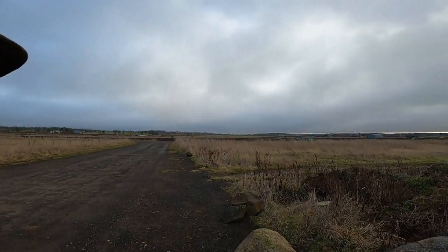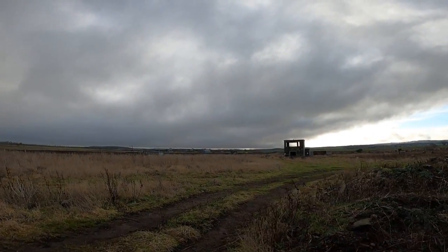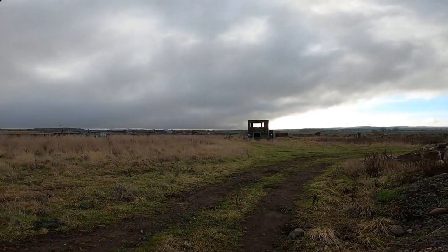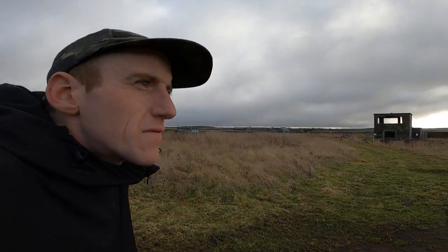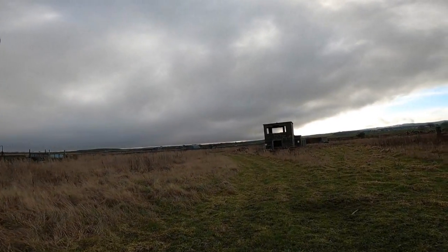Wow, look at this as well. We'll take a walk around the perimeter of this old control tower. This would have been one of the main hubs of activity here at the airfield at Kinnel. It'd been a massive place. It's such a shame because it's almost all gone now, and the history's almost just gone forever. It just blows my mind, these relics standing here.